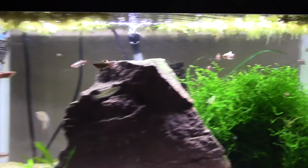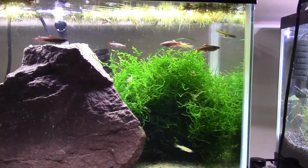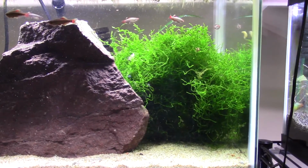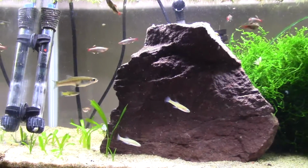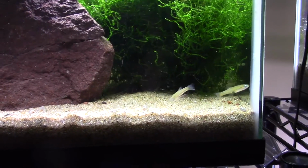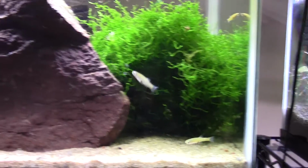And the Girardinus have settled in really nicely. And I think they're going to do well in here. We'll leave them in here. We'll see how they do. And I kind of like the sand bottom look, the tan look with the light-bodied fish.